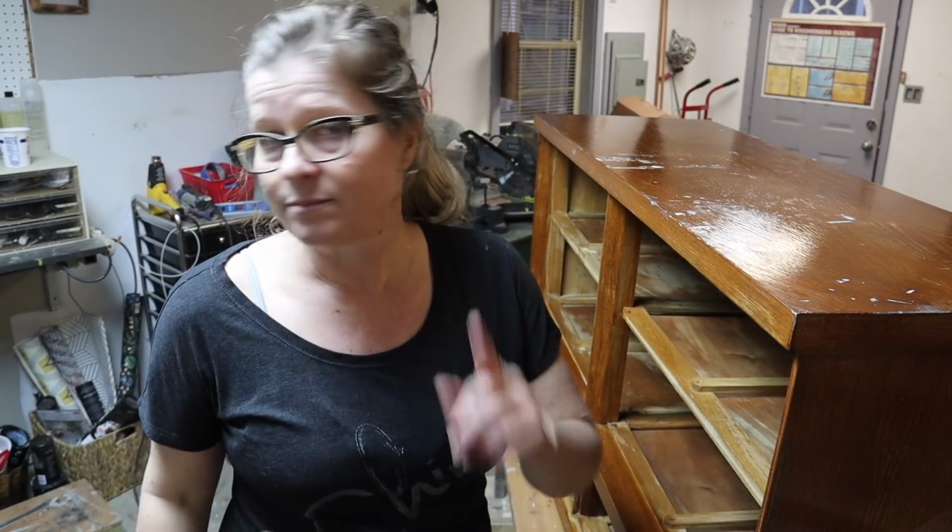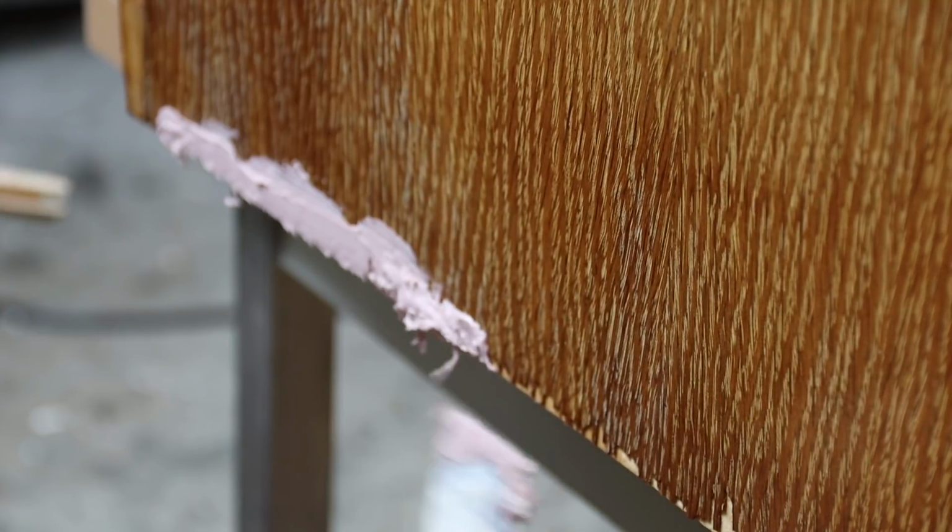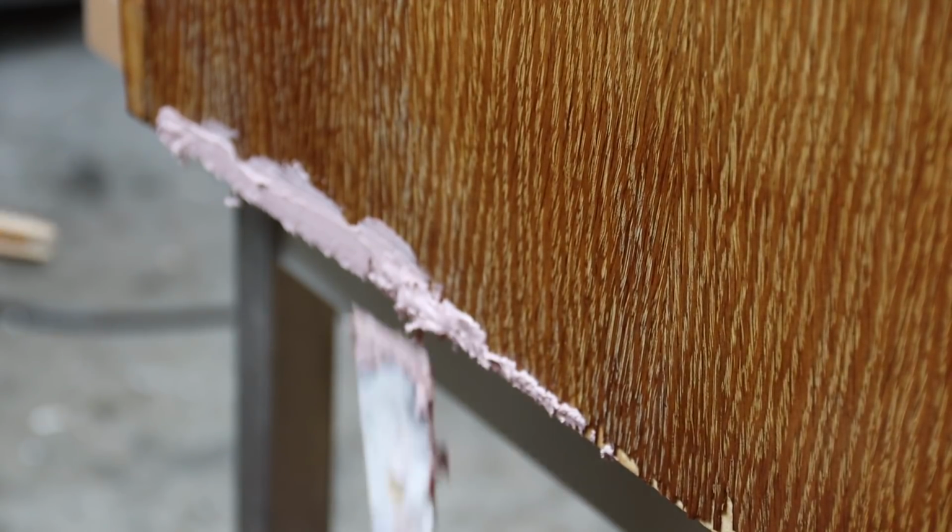All right, Bondo. I'm going to Bondo all the places that need Bondoing.